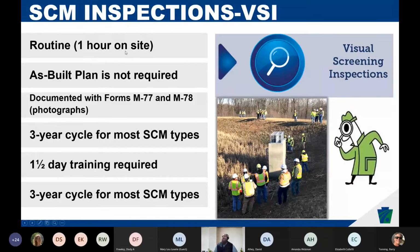Any inspector that goes out and does our different types of inspections has to take this course. We have two different types of inspections. The easiest one, the high level one where anyone, as long as you take this day and a half training, we call these our visual screening inspections, or VSIs. Typically, you're about an hour on site. You don't need the as-built plan. This is really a visual indicator. You're going out to look and see if there's any major problems.